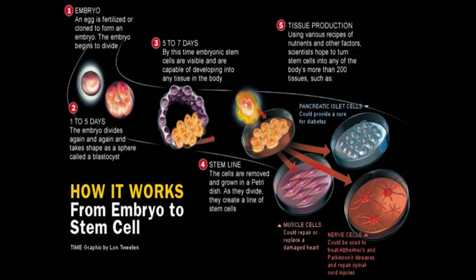So this all starts off in the embryo when an egg is fertilized. It starts off as one cell, and then that cell starts to divide again and again. So it goes from one cell to two, two to four, four to eight, eight to 16, 16 to 32, 32 to 64, 64 to 128, 128 to 256, 256 to 512, 512 to 1024, and so on and so on. Pretty cool. And after about 5 to 7 days, we start getting what's called differentiation.